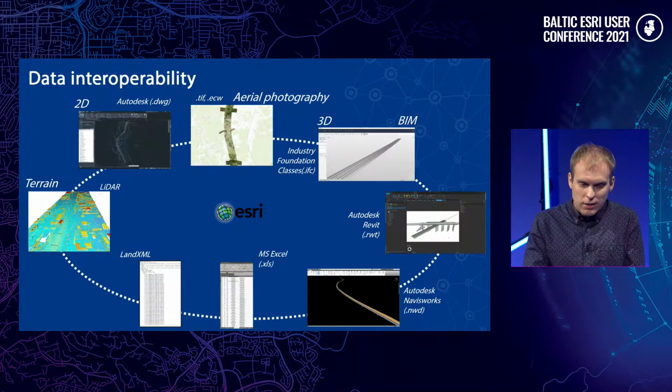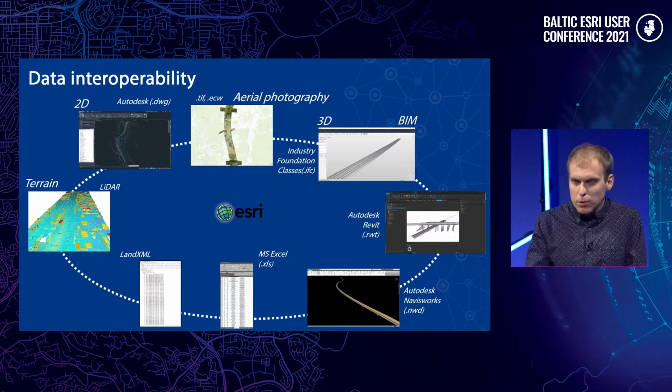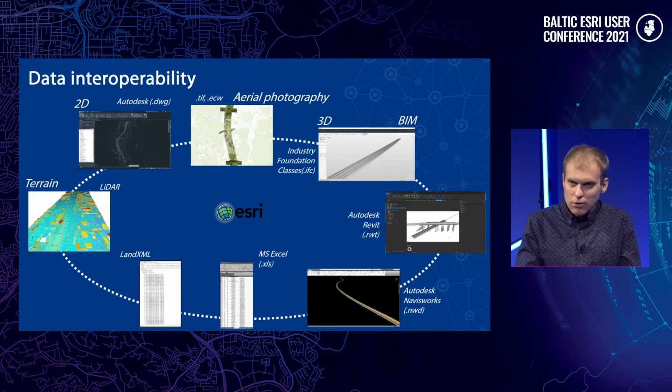Another very important part is data interoperability. At the beginning and during the preliminary design and value engineering stages, the main data source was DWG drawings. Currently, we are focusing on finding ways to extract data from BIM models and use it as the main data source. The 2 main data types that we are using are DWG and IFC for BIM. But we're also working with aerial photography, laser scanning data, and LandXML. Of course, we have big Excel fans in our company, so part of our data also comes in Excel tables. GIS's job is to integrate everything in one system so everyone can see it and can use it.